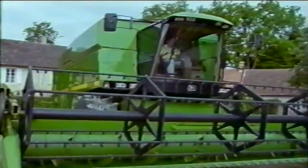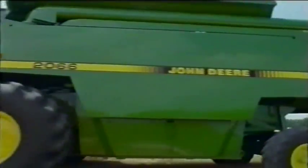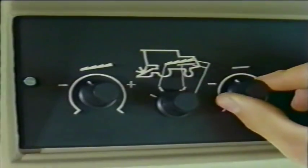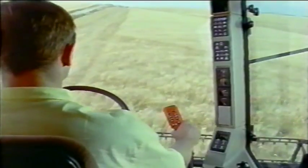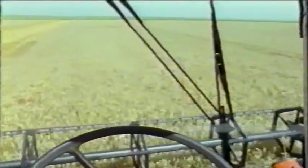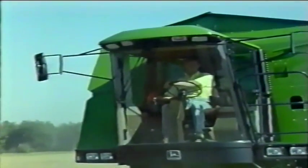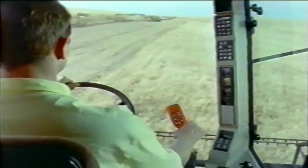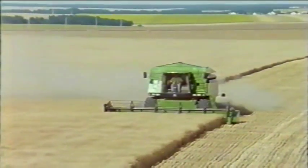And when the work begins, you'll value your TechCenter cab even more. You can make every harvesting decision, control every major combine function, from performance monitor to reel and cylinder settings, right from the driver's seat. Visibility is outstanding. A panoramic view from feeder house to horizon. With more than 4 square meters of tinted glass, you have an unobstructed view of the harvest and a clear picture of your combine's performance.